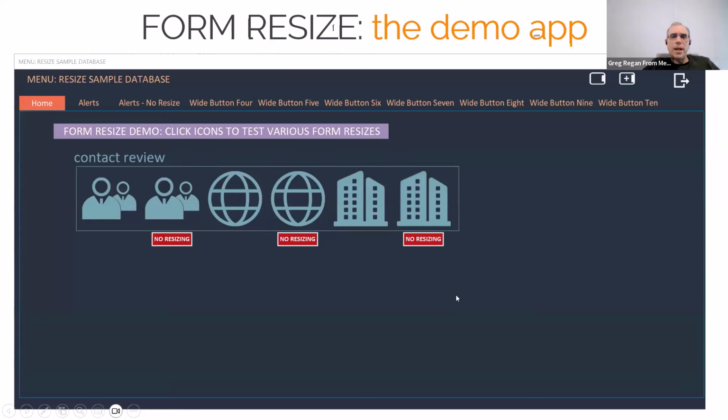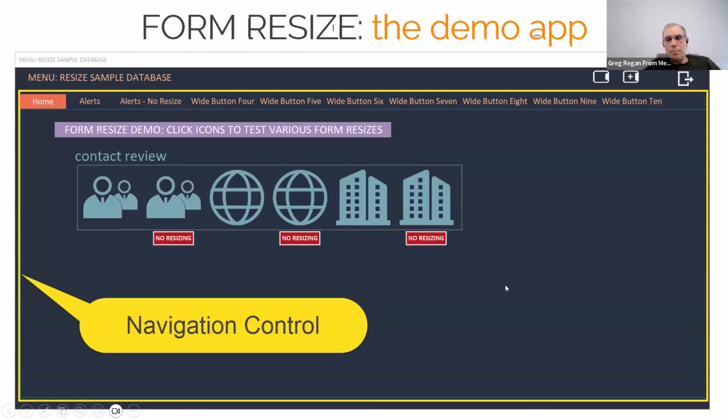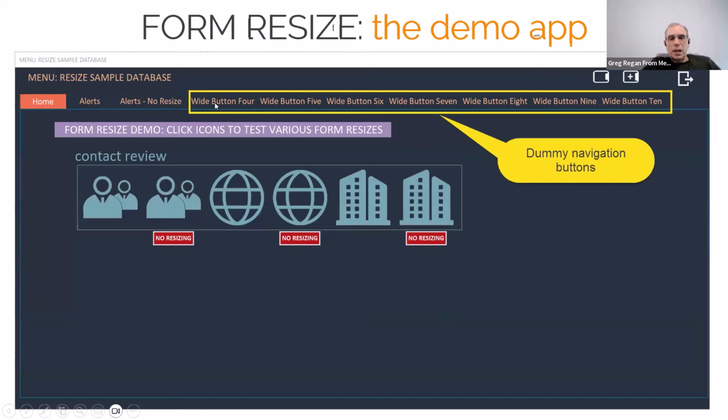So on to an explanation of the demo app. This is what it looks like. When the demo app opens, it comes up with a menu form. It's a pop-up form, and the yellow border is showing that it's using a navigation control. I put in some dummy navigation buttons with some long text, just to stress it, because one of the issues was trying to reduce the width of the navigation control, and the limiting factor is how many buttons and how much text. So I threw them in there so that I could try and break it, to test if it really worked. But on the demo app, those buttons don't do anything, just so you know.